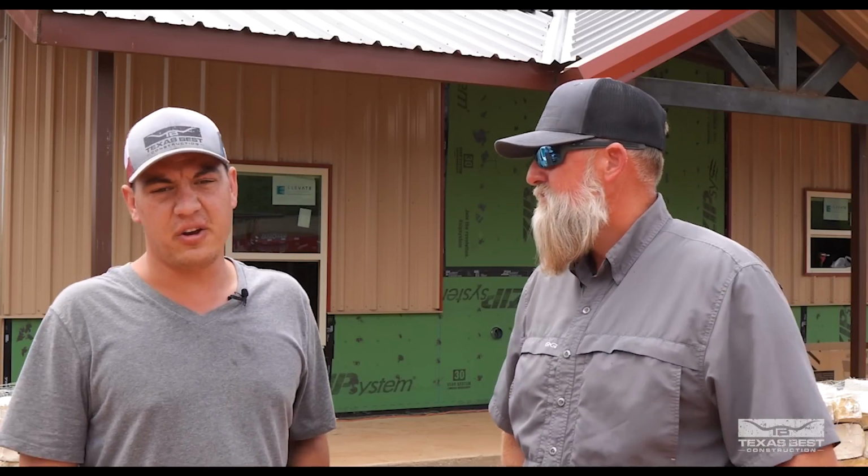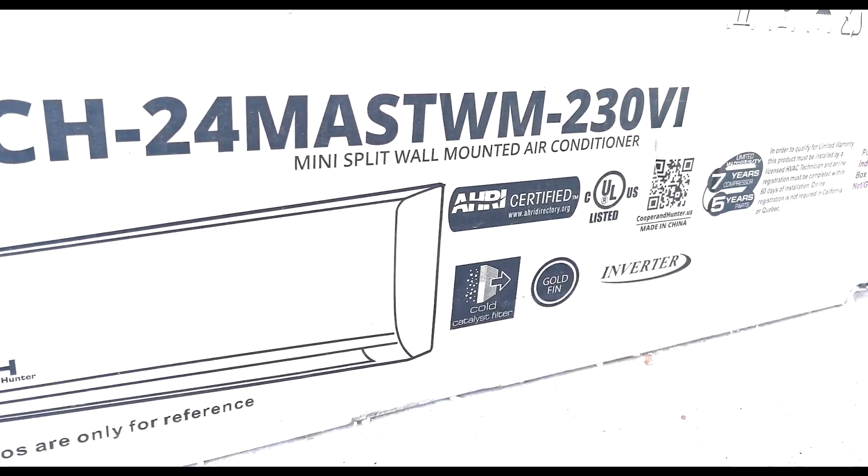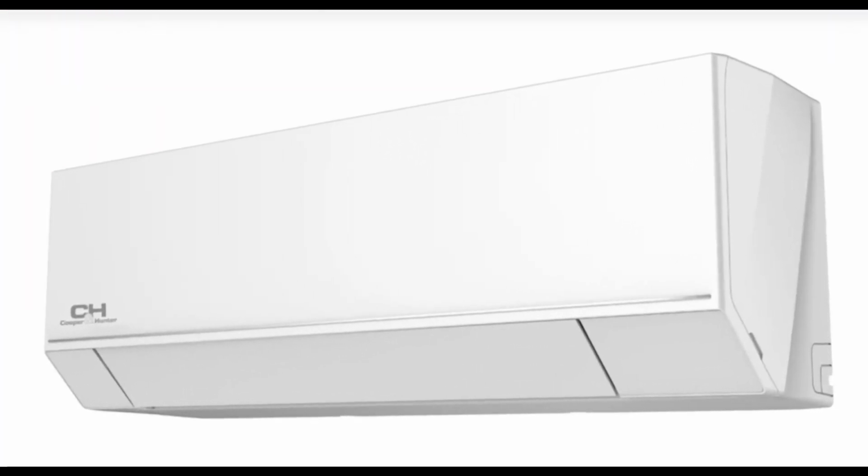What are some of the changes they're making on these units? We've got a new one called the Astoria series, with up to a 28 SEER rating depending on the BTU you're using, which is quite a bit higher. The standard before was about 19 to 22, so you're gaining a lot of SEER rating there.